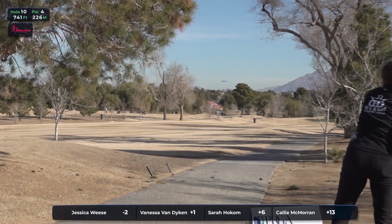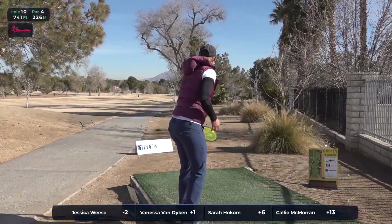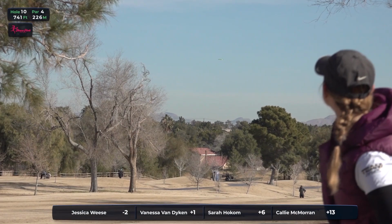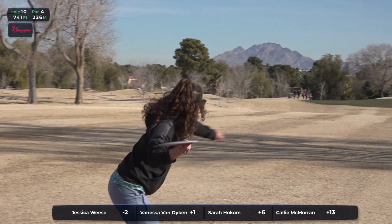Callie throwing a very similar line to Vanessa. She gets a lot of that turn and that late skip at the end. She'll be in a great position. There's ultimately a green up by the left side of the basket and a cart path that can come into play. And we'll see if that matters a little later. But right now, you've got three really good looking tee shots and Jessica, who is just a bit low on her initial attempt here.